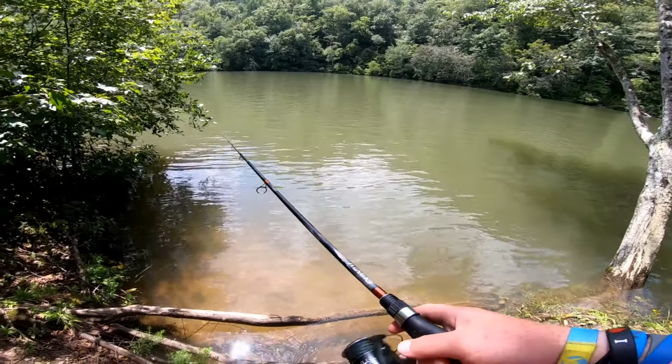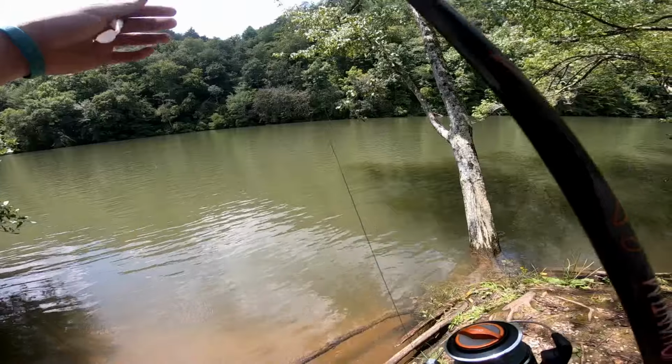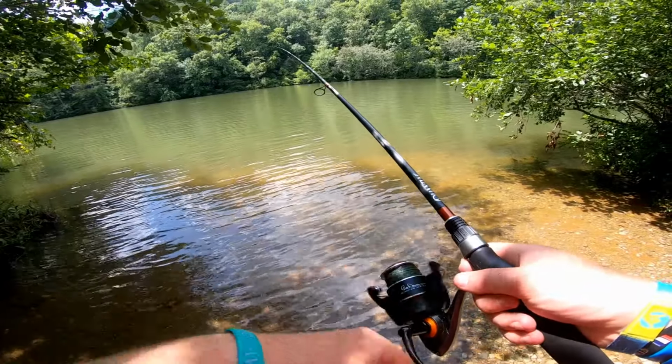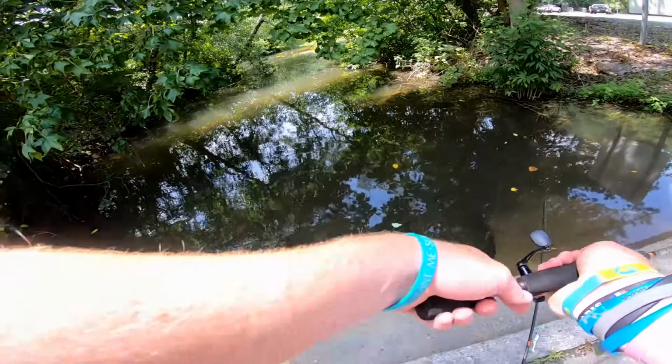We saw a few largemouth a little bit further up the bank while we were walking down to this spot, so we're pretty optimistic. This looks like it's a pretty public area, so I'm guessing it gets fished a lot. But like I said, we're gonna keep working down the bank until we can get a bite, and if we don't, we'll be at the dam in just a second.